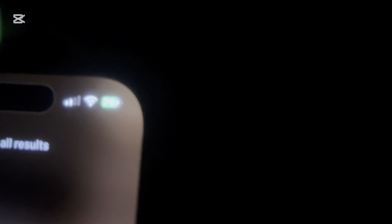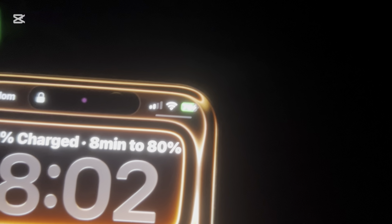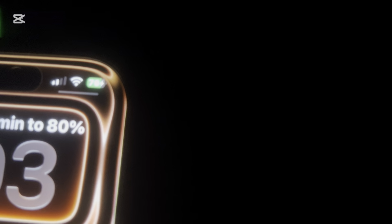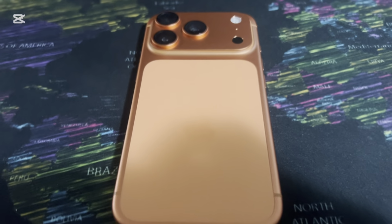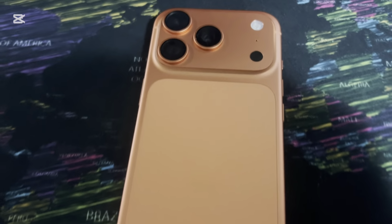Heat, cheap chargers, and constant 100% charging damage your battery faster. Replacing the battery later can make an old iPhone feel brand new again. Of course, that's expensive. Actually, a battery replacement could cost you anywhere from $80 to $180. So, of course, it's your choice if you want to buy a new phone. I think for me personally, what I would do is just replace the battery if it's really bad at the time.